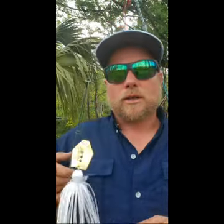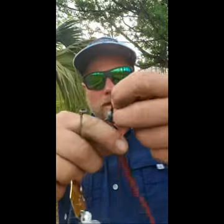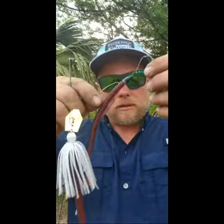Okay. So the pond's kind of slick on this side, and then it's got some chop on the other side where the wind's blowing. So I was thinking about starting on this side with the WeGo worm, just a speed worm, with about a quarter ounce bullet weight on it. Both of these things have already caught fish, so they're a little beat up.